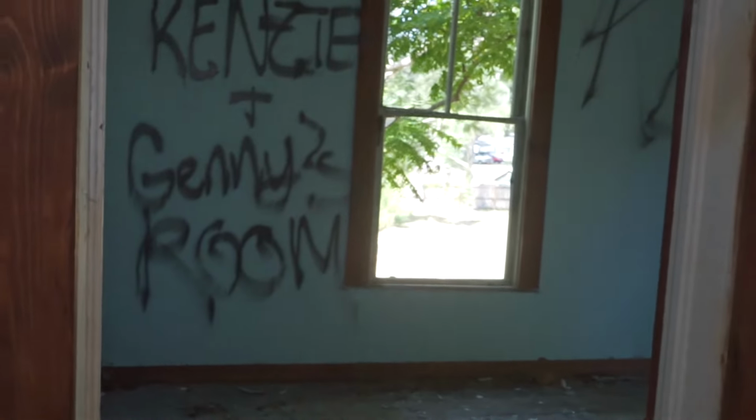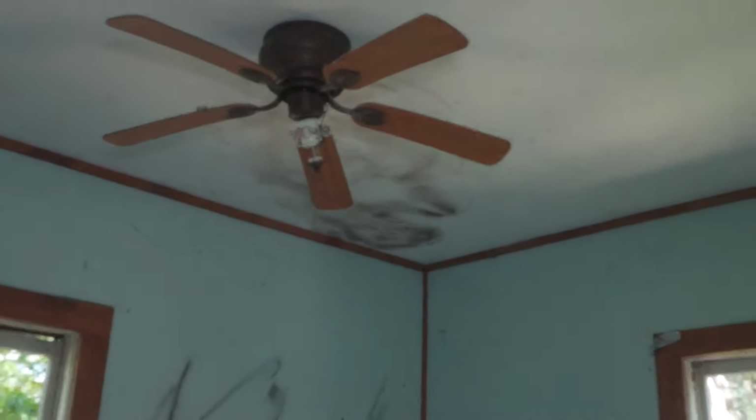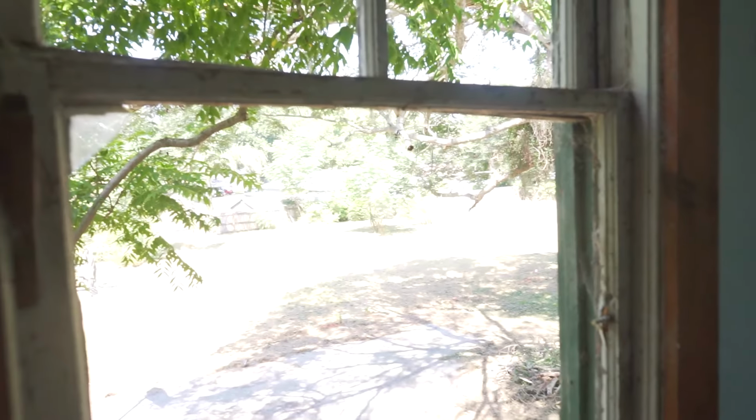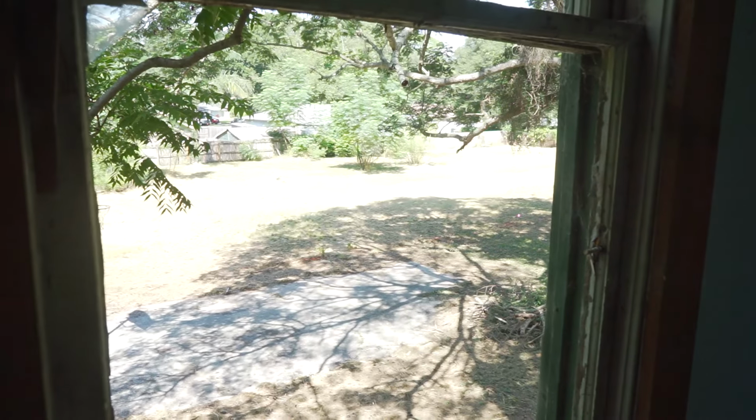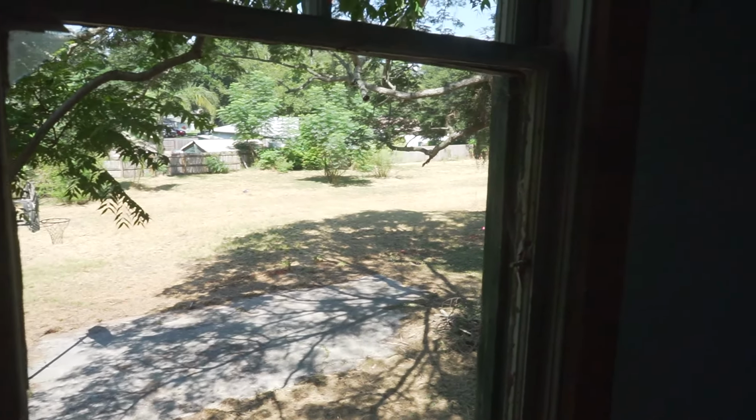I hate that. As you can see, this place has definitely seen better days. You still got a fan up there. They had a good looking yard too. That's for sure.